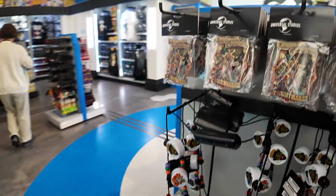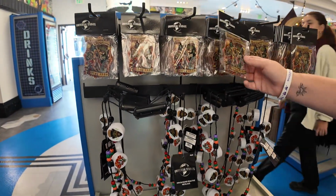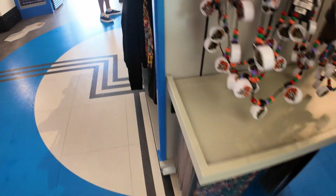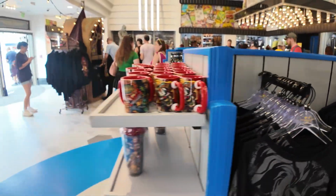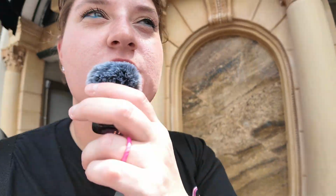And here are the lights, like the necklaces, the magnets. They have cool signs on the bottom over there too. And then the same thing. So really cool. Yeah, that's all of the merch that they have so far. Obviously, as we get closer, they're probably going to come out with more merch. But I mean, a pretty nice start.